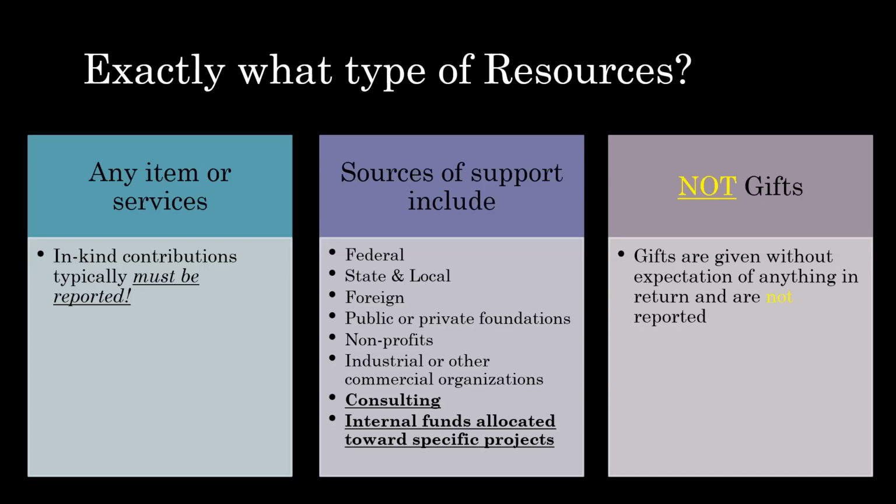So if the faculty member has a portfolio of funding, some discretionary funds, if those funds are allocated toward a very specific project, then we would want to list those. If they're not, and that includes startup, right? Startup does not list a specific project, then we wouldn't need to list that.